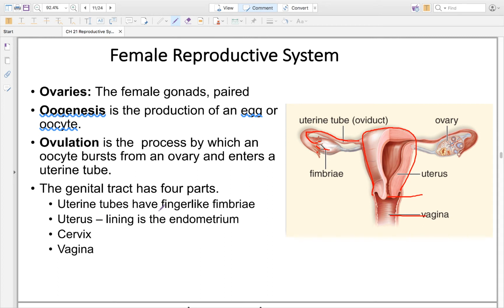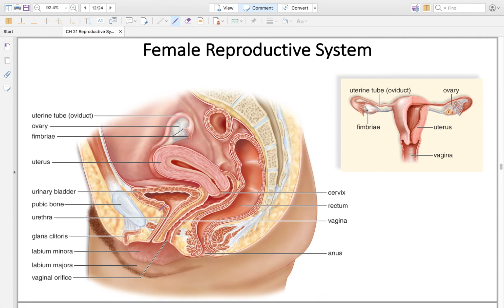Okay, so this is a side view of the reproductive system. And so there's the ovary, there's the oviduct, and then there's the uterus. See how it's hollow right there? And then you can see the cervix right there in this one. Okay, I think that's everything in this particular image. Well, I guess it's important to note there's the urinary bladder, by the way.